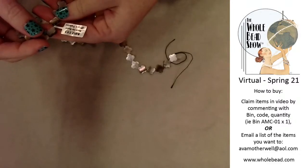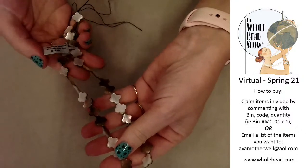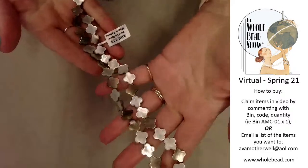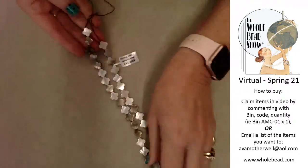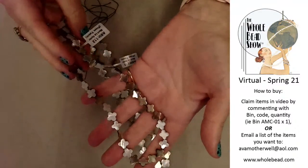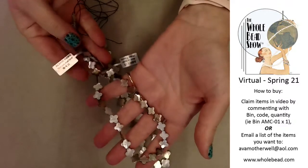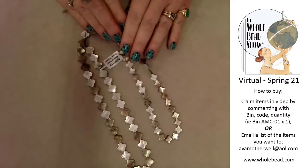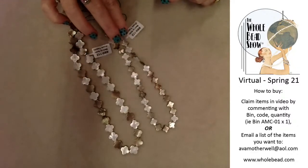And this is Black Lip Oyster from Tahiti. And this one is $14 a strand. It's AGU 113. It's kind of got some taupe colors in there. And that's the 12 millimeter and then a 10 millimeter in the same. The 10 millimeter is AGU 112, and it's $12 a strand. So the larger one is 14, the smaller one is 12. AGU 113 and AGU 112.